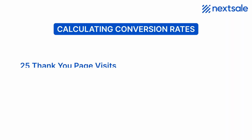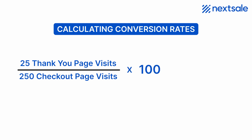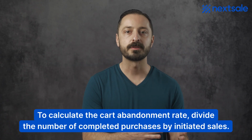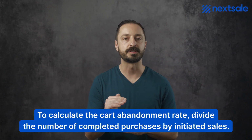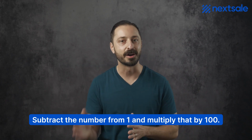For example, if you had 25 users hit your thank you page and 250 people reach the checkout page, then your conversion rate would be calculated as 25 divided by 250 multiplied by 100. So that would equal a 10% conversion rate. To calculate your cart abandonment rate, divide the number of completed purchases by the initiated sales, subtract that number from 1, and then multiply that number by 100. Again, this data comes from Google Analytics, and the formula is on the screen now.